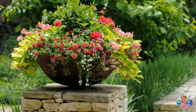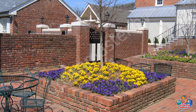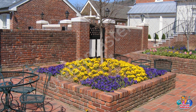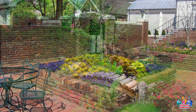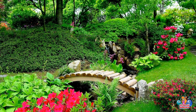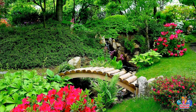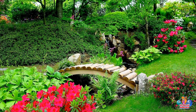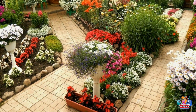In conclusion, beautiful flower beds can be a great way to enhance the look and feel of any home or garden. With careful planning and creative design, flower beds can be used to create a stunning and inviting space for family and friends to enjoy. With the right combination of plants, colors, and textures, flower beds can be a great way to add beauty and charm to any outdoor space.